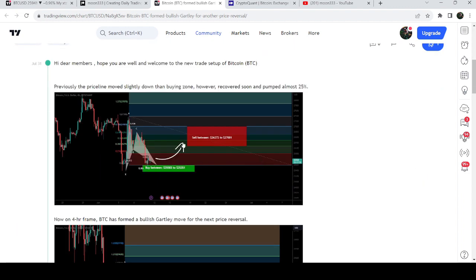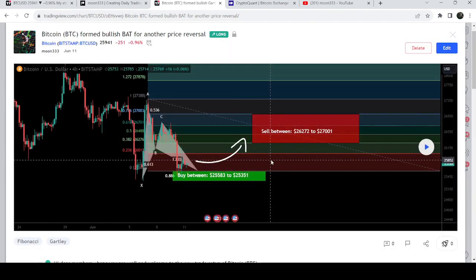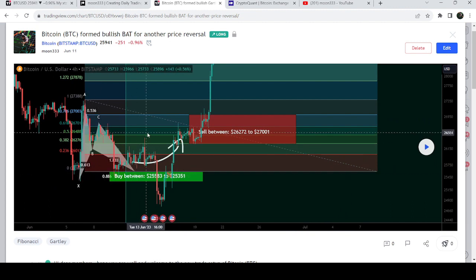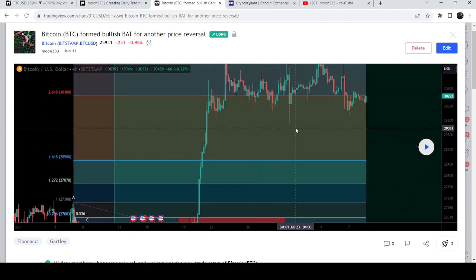And before that, I shared this harmonic bullish reverse Gartley pattern on 11th of June 2023 with my members, and this was also formed on a 4-hour time frame chart. And after playing this chart, you can see that the price then started a very nice reversal, reached the sell target zone, and moved slightly down to this potential reversal zone. And once again, we had a bigger pump, and that was by the way more than 25% pump on this 4-hour time frame chart.